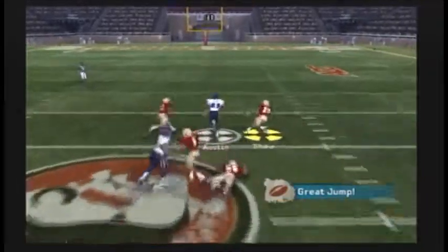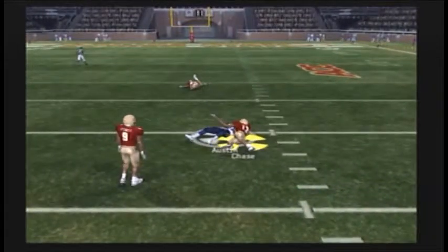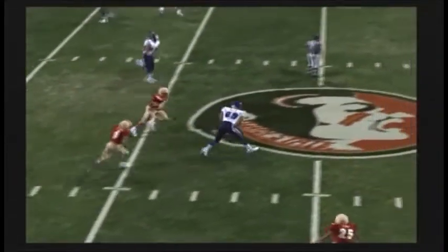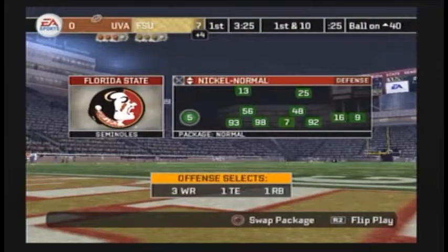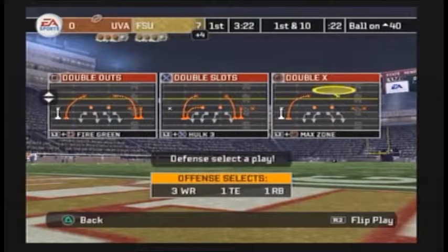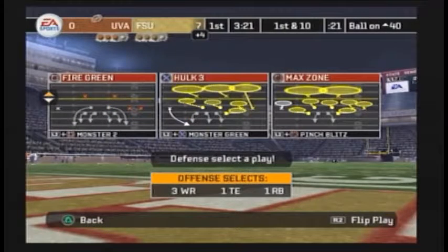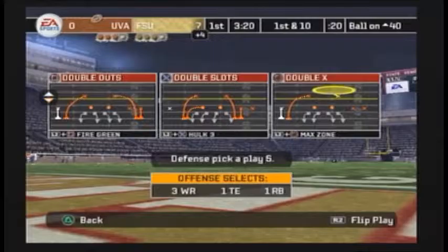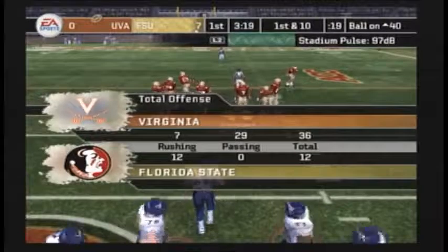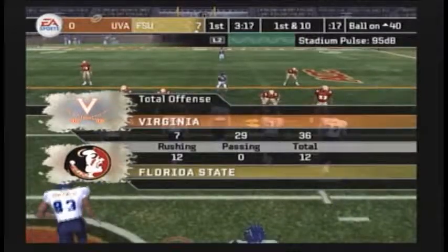Over the middle. Got his man on the run. Chase with the tackle at the 40-yard line. They pick up solid yardage there. Yeah, nice little pitch and catch there. The wideout was able to find a little open space in the defense, and the quarterback was able to get him the ball for a good pickup. First down. Ball on the 40-yard line.